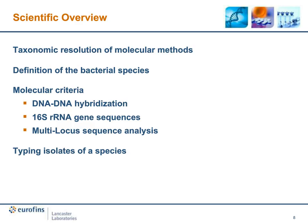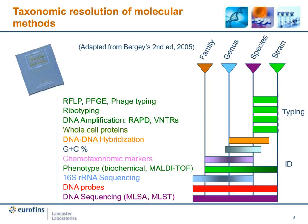This graphic, adapted from Berge's manual, second edition, compares the taxonomic resolution of various analyses. You can see a number of techniques in green at the top, specifically useful in typing applications. We'll further discuss DNA amplification methods and provide an example of their use in a case study. The evaluation of whole cell proteins for infraspecies discrimination has led to the development of MALDI-TOF phenotypic identification systems.